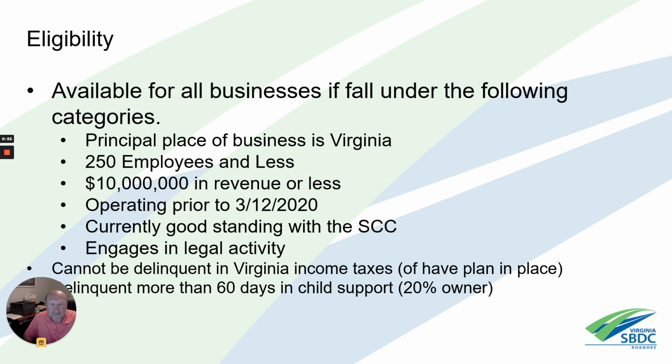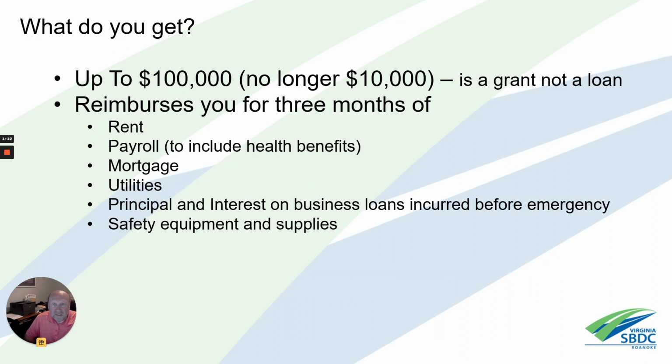You do have to be operating prior to March 12th, 2020, currently in good standing with the SEC, and engaged in legal activities. You can't be delinquent on Virginia income taxes, or if you are, at least you have a plan in place, and none of the owners who hold 20% or more can be delinquent in child support more than 60 days. So the other big change is it's up to $100,000 of reimbursements, no longer $10,000.